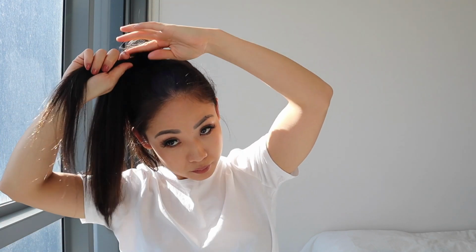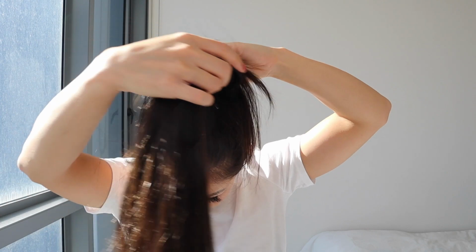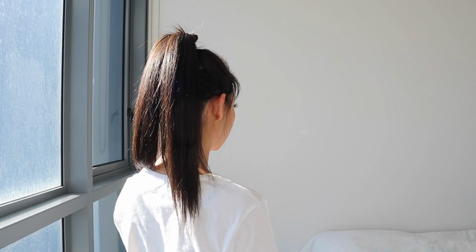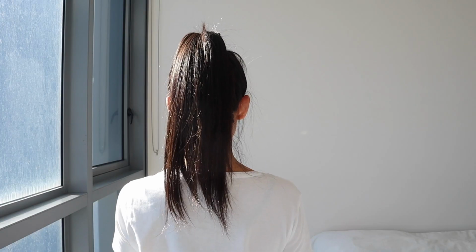I do have a lot of baby hair, so normally I would just wax that down so that everything holds together for a nice sleek sort of look. And then what I like to do is grab a piece of my hair from under the ponytail, and then wrap it around the elastic just to hide the elastic. And there we go, there's our high ponytail done. Sometimes I like to curl the ends a little bit as well when I do have time, just to get that sort of pin-up look. I love this hairstyle, really cute and simple to do.